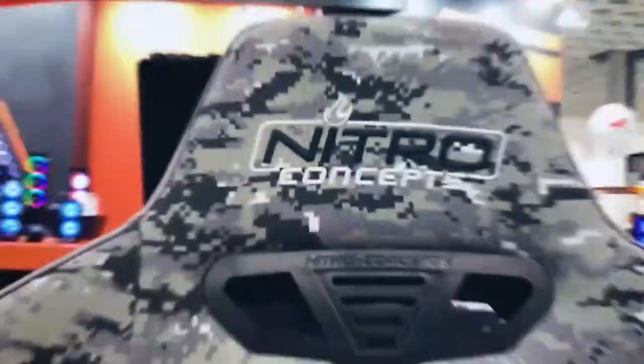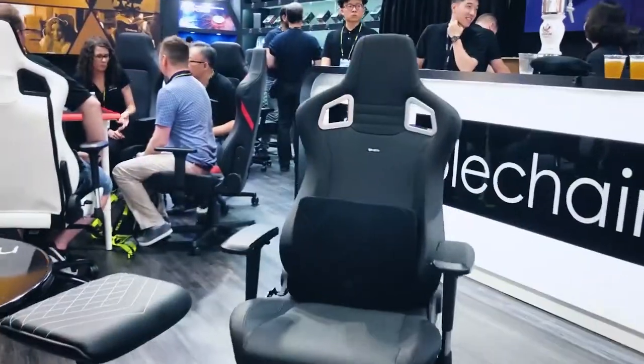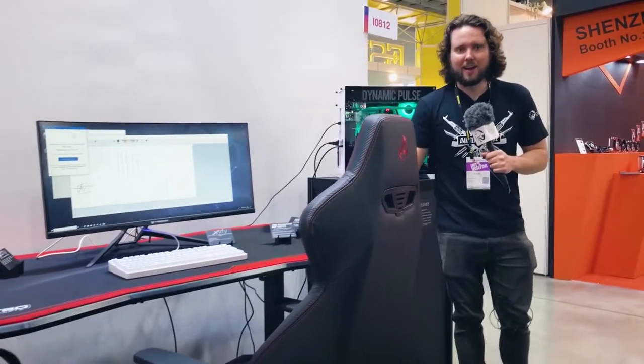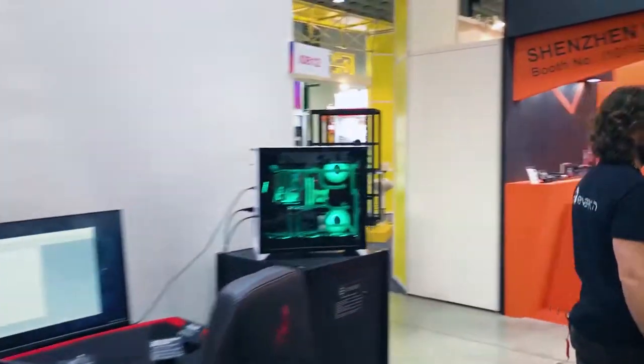They got some great products coming down the pipeline. They got the Nitro series, which is their entry level series of chairs. You got the super expensive Noble Chairs in the background. You got the gaming desk over here that is fully electric. What? Amazing. The Double D might be picking up one of these very soon, so that's very cool. Let's carry on, shall we?